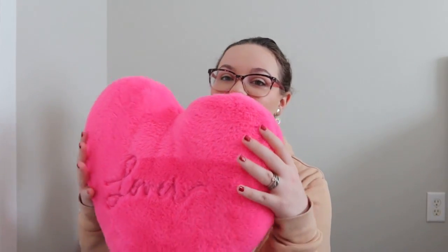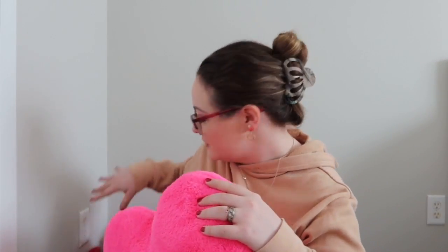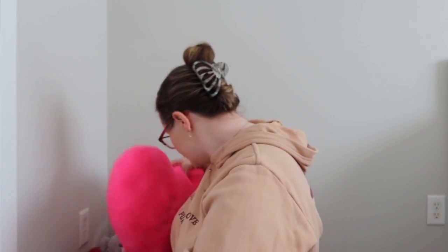The Lover pillow. I love this pillow so much. It just says Lover on it, and it's super fuzzy, and I always keep it in the corner of my room, actually, where I film. I have all my Taylor pillows back here. I have my red pillows and stuff, so it's like a little comfy spot in my room. So I love that pillow so much. This one's the newest addition to my Lover collection.